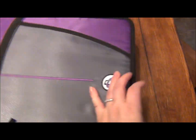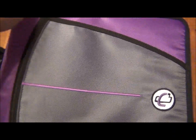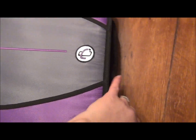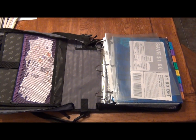So, all right, I'm gonna go ahead, and it's got a little pocket here. I don't really put anything in there, but if you wanted to, you could, because that's your thing. And they have this in 1.5 inch, so you wouldn't have to go get a 3-inch right away if you wanted to. And the other thing I like about this is, that's the overview there.